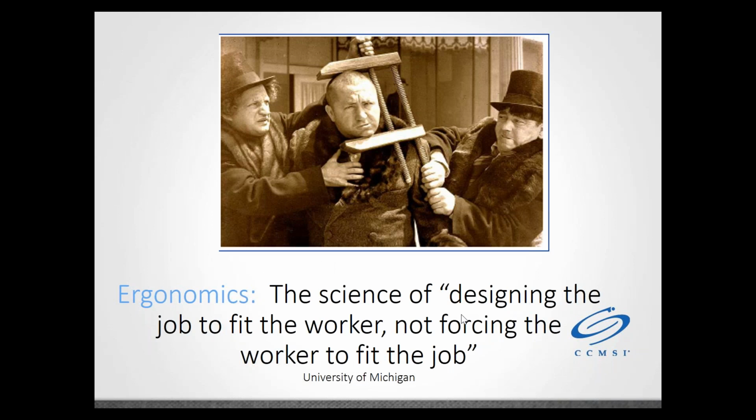Ergonomics is the science of designing the job to fit the worker and not forcing the worker to fit the job. Essentially, we know now what's healthier for the body, and through adjusting our equipment like our chairs, our desks, or adding accessory factors like a wrist rest or foot rest, we can put the body in a more healthy position rather than forcing the person to conform to the limitations of our equipment.